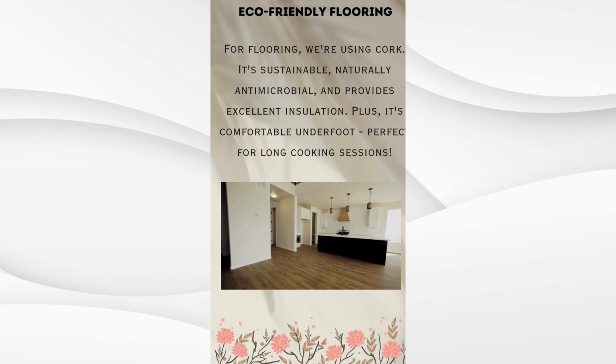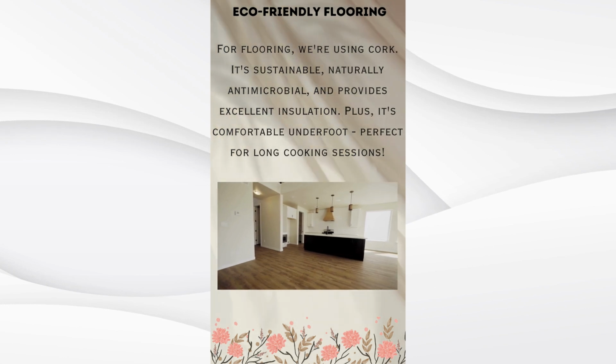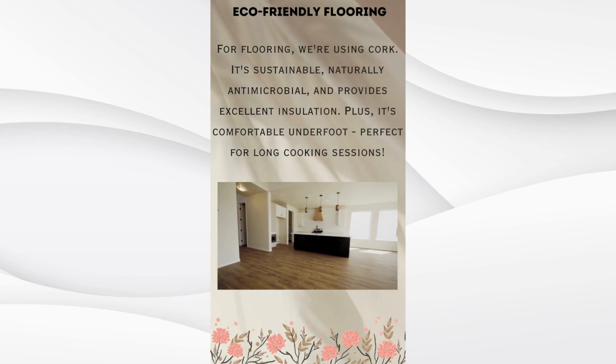For flooring, we're using cork. It's sustainable, naturally antimicrobial, and provides excellent insulation. Plus, it's comfortable underfoot, perfect for long cooking sessions.